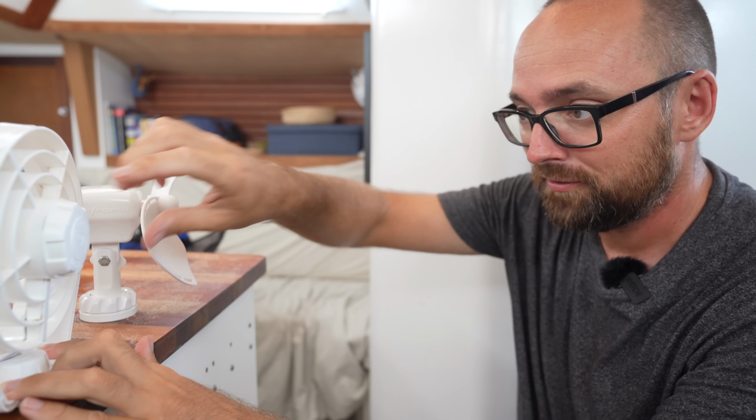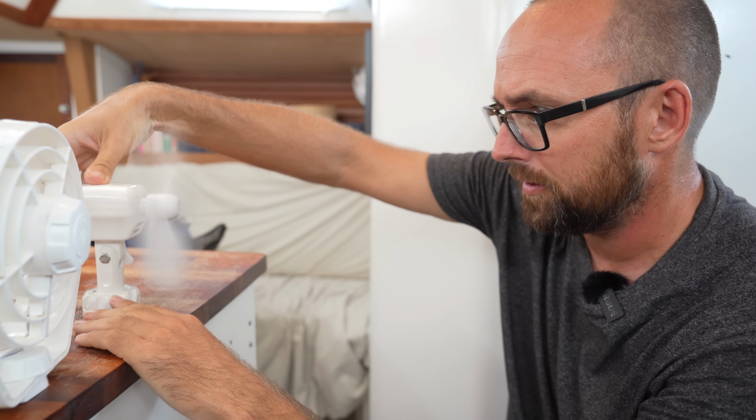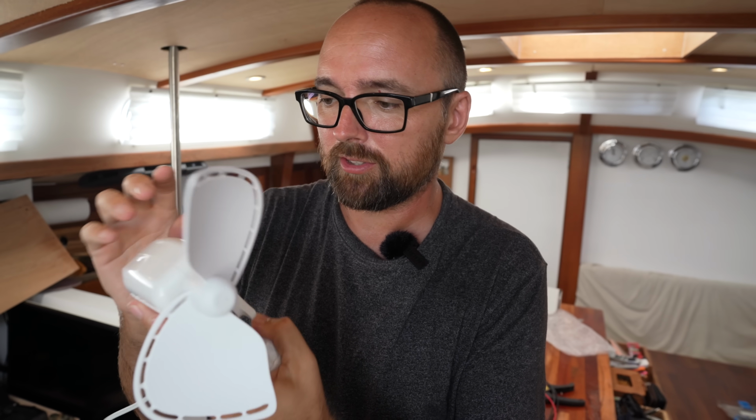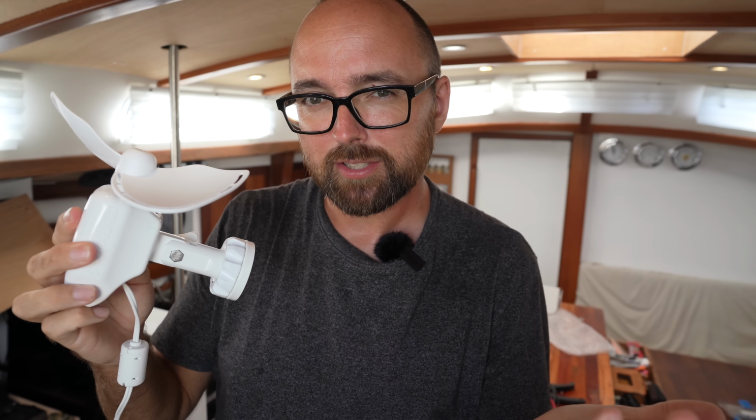To me, it feels like there is slightly more airflow coming from the new fan. The new fan feels a little bit heavier than the old one, so I suspect it might be a slightly bigger motor in this guy. So let's see how much they each draw.